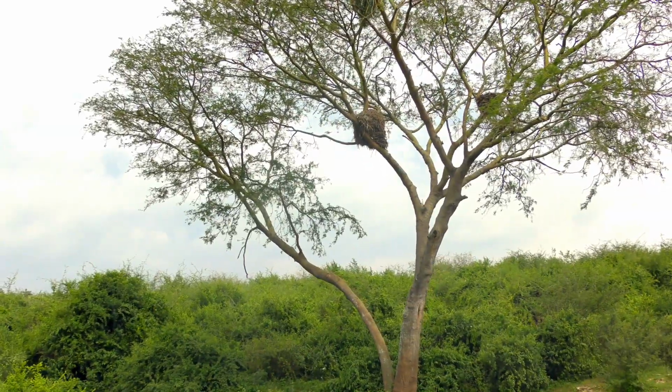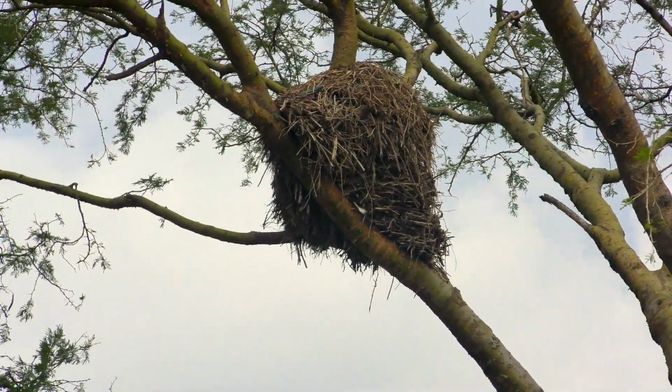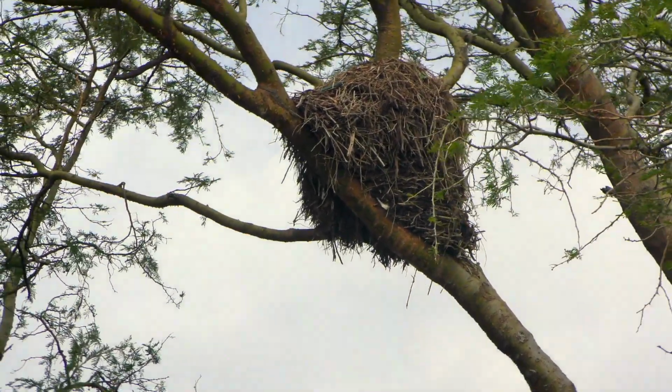These birds are famous for the strong three-tiered nests up to 6 foot high and 6 foot wide, as seen here placed in the fork of a tree. Such a structure can take up to 3 to 4 months to build.